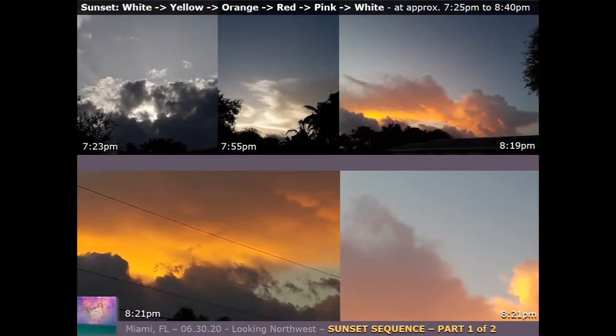Okay, now here's the sunset sequence. Again, I'm capturing and documenting these things. We go from white to yellow, golden to orange to red to pink to white, and it usually happens around between 8 and 8:30. It's most visible then, but now I started even earlier. So around 7:25, you just see it's white, and then we move into the sequence of picking up some of the colors.